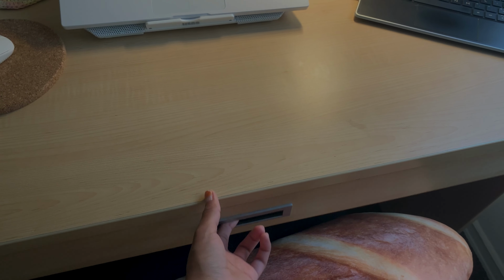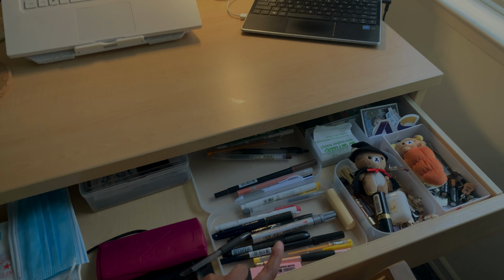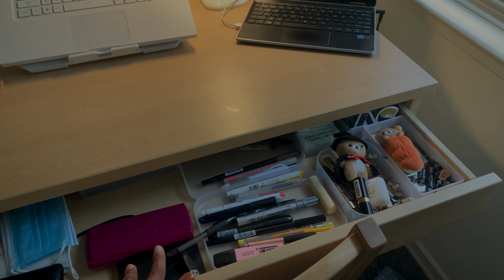And what I like most about this desk is that it comes with a drawer here. Kind of messy, don't judge me, but I wanted to show you anyway. This is where I keep my stationery. I have a bunch of miscellaneous items like some stickers and old receipts. Just a bunch of random junk that I don't want to display.